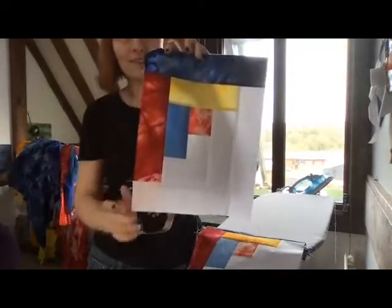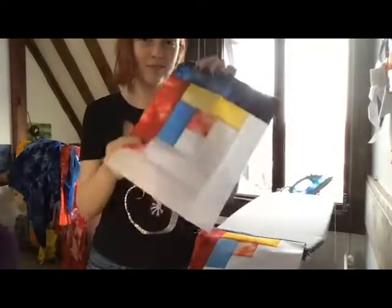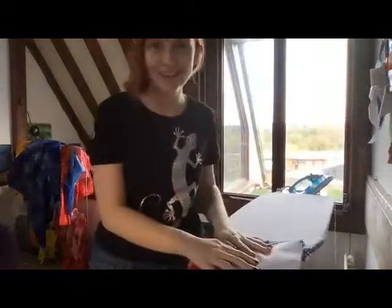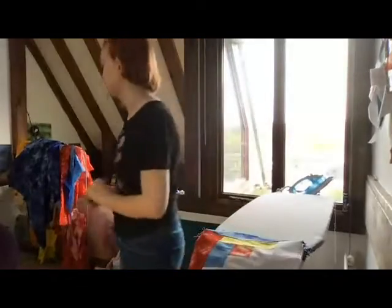So now all I have to do is get my yellow strips to go along this side, and then these, and pin them and sew them, and then these blocks will be done and ready to start seaming together. I am so excited for that. So let's see what I've got over here as yellow fabric.